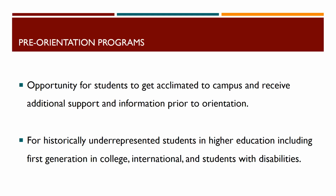These 5 programs bring students to campus earlier before the orientation to really help them get acclimated to campus, have an opportunity to meet faculty and staff and get additional support, and have the information that they need to feel confident and capable during orientation. And so these programs are for historically underrepresented students in higher education, and they include first generation in college. In addition, we have other pre-orientation programs that encompass international students and students with disabilities.